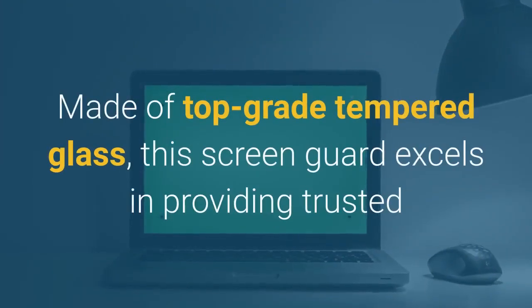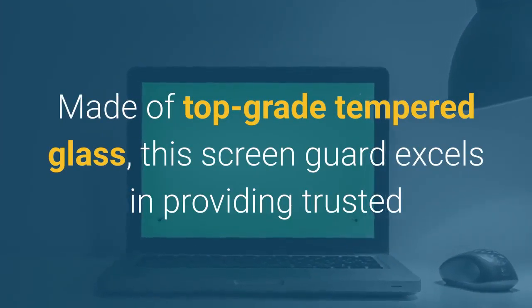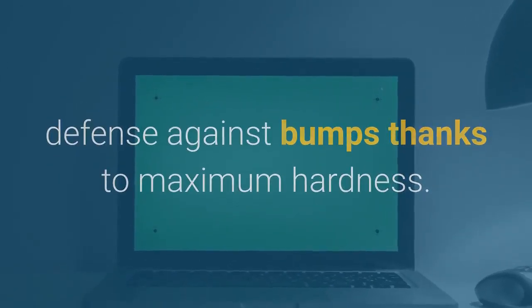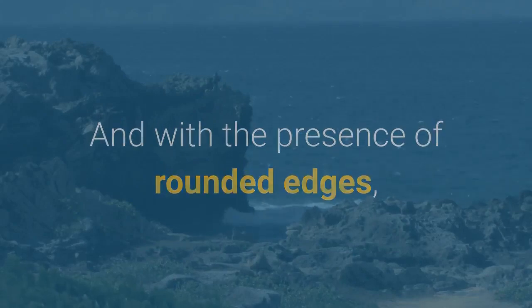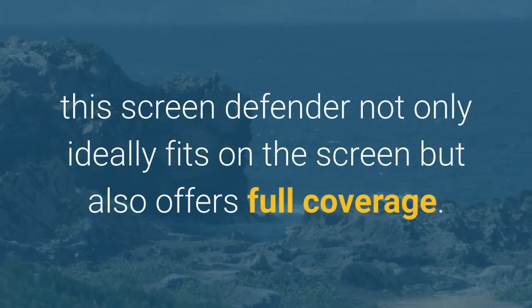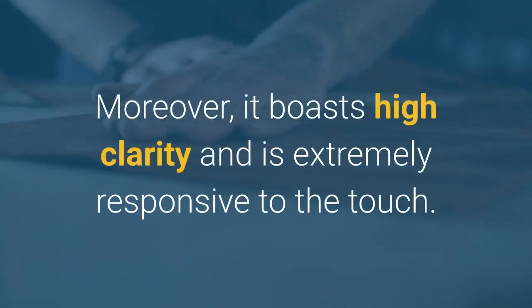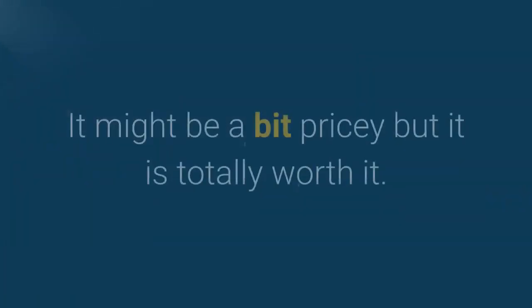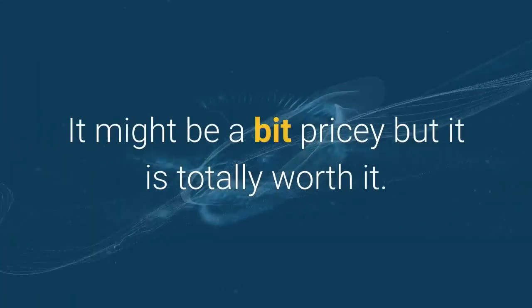Made of top-grade tempered glass, this screen guard excels in providing trusted defense against bumps thanks to maximum hardness. And with the presence of rounded edges, this screen defender not only ideally fits on the screen but also offers full coverage. Moreover, it boasts high clarity and is extremely responsive to the touch. It might be a bit pricey, but it is totally worth it.